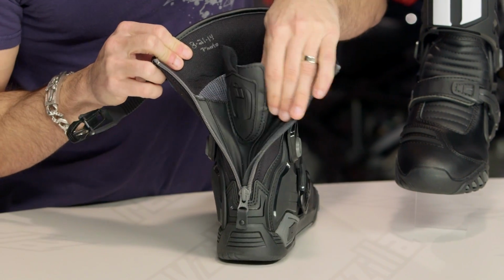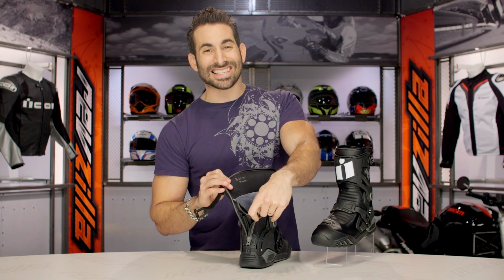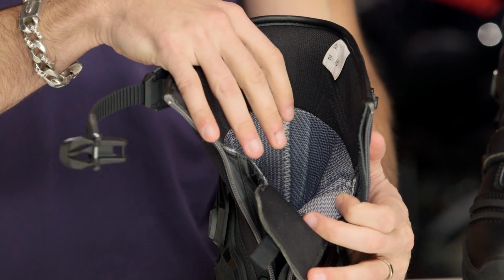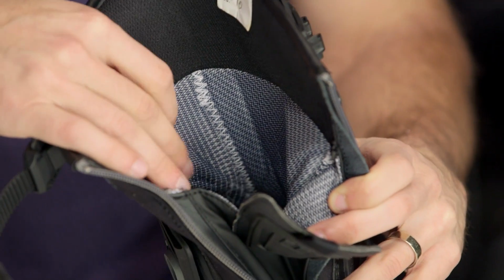Notice that it goes down. You're going to have that gusset. There's your waterproofing. It comes up this high in the back. Again, easy entry and exit. And you're going to see two different materials on the inside of this boot. Your mesh, that's going to wick sweat, get it evaporated out, and then you have your waterproof liner, which is done in silver, which again is going to wick sweat as well and be really comfortable against your foot.